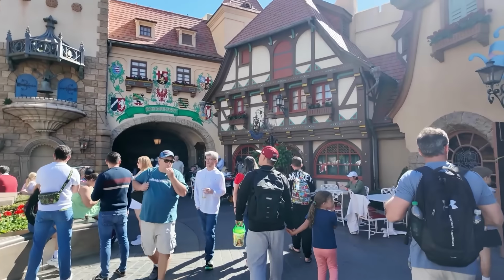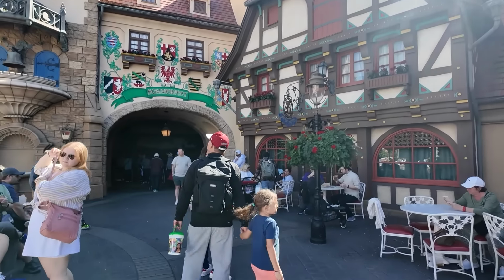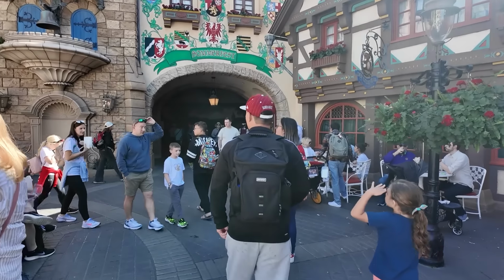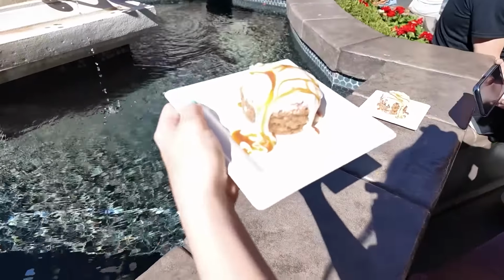It has the pretzel bread pudding, which is, no lie, probably my favorite dessert in Disney World. It's a DFB favorite for sure. I've never had it. All right, we've acquired an item from Summerfest. We did get the pretzel bread pudding.